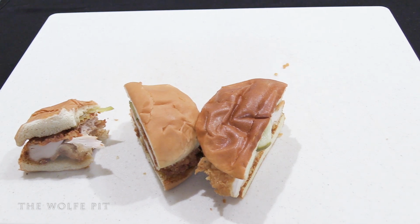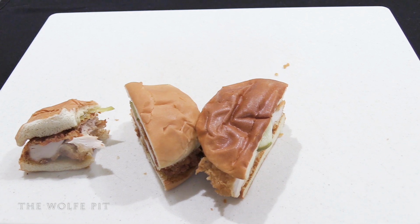But it's not as salty as the Chick-fil-A. It has a little more noticeable flavor in the crust than the Chick-fil-A did. Definitely like the breading better. It's crispier, and I mean Popeyes fried chicken is awesome. It's a great sandwich. But really that's about all I can say about it. I mean, I don't think it's the best sandwich I've ever had. I don't see why people would be going crazy over it.